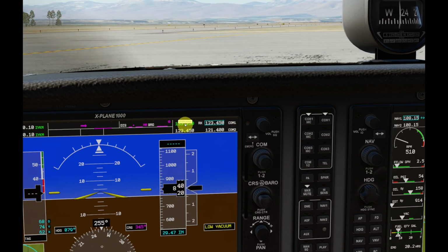Great Falls altimeter, 2969, climb and maintain flight level 230. And Phoenix approach, Southwest 570 is established. Southwest 570, contact Phoenix Tower. Contact Tower, Southwest 570.